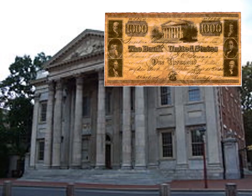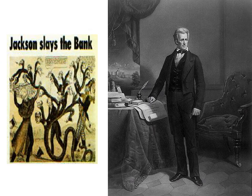Then in 1791, the First Bank of the United States was chartered for 20 years. This charter was renewed in 1816 for the Second Bank of the United States. President Andrew Jackson opposed the bank and ordered all federal deposits removed in 1833. The bank lost its federal charter in 1836 and ceased operations in 1841. The years to follow were dominated by a decentralized system of state chartered banks.